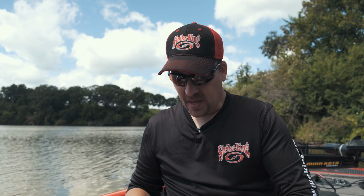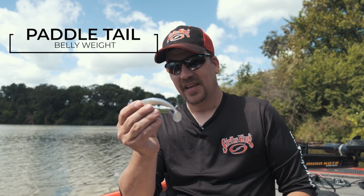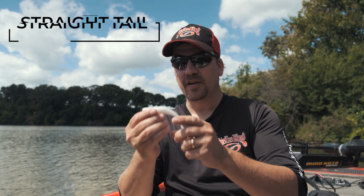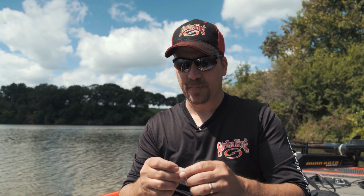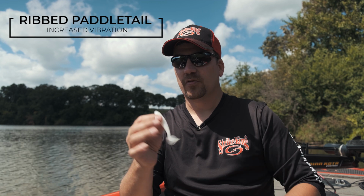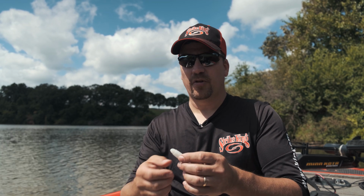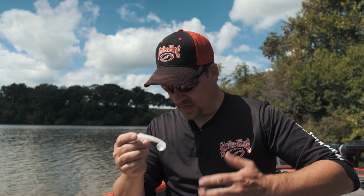Well, the first one that we have here is actually a paddle tail. As you can see, it has a paddle tail on here. Very effective style. This is a straight tail jerk bait. And then this one here has really been popular the last few years. This has also got a paddle tail on it, but it is ribbed on here. Okay, this one is the Rage Swimmer. And these ribs give off a totally different vibration and sound. I used to like to use this one when the water's a little bit dirtier.